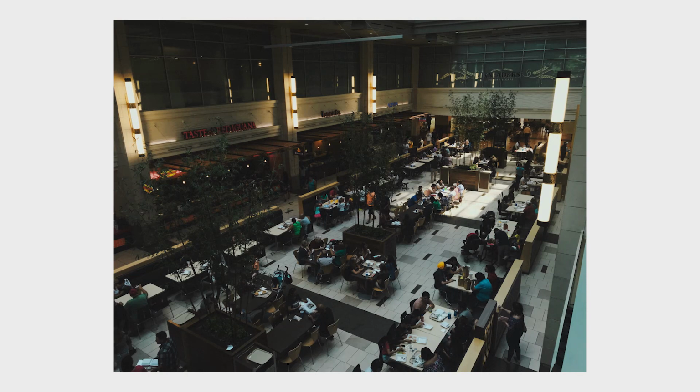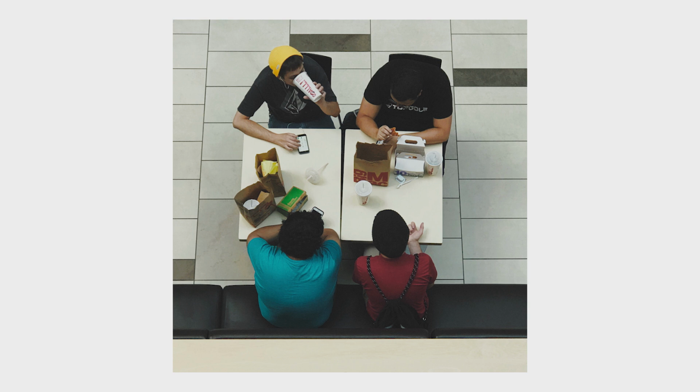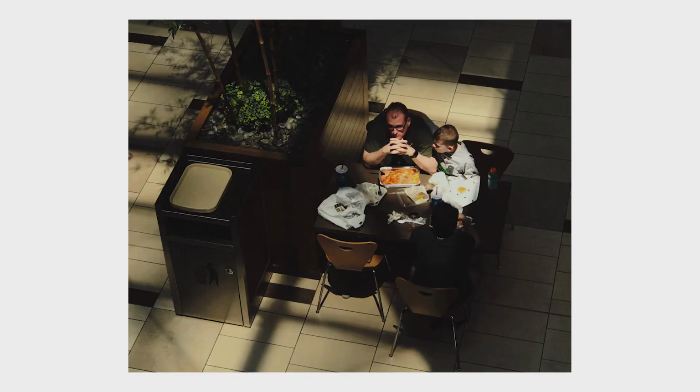It was a beautiful early summer's day. So I wandered around, and at one point I found myself in the food court of the mall. And I went to the upper level to look down on all of the people eating. I like to do this from time to time. I grabbed a couple different shots. There was one scene that I found interesting, and it was a father and a son sitting down eating, and there was a streak of light that they were sitting in.